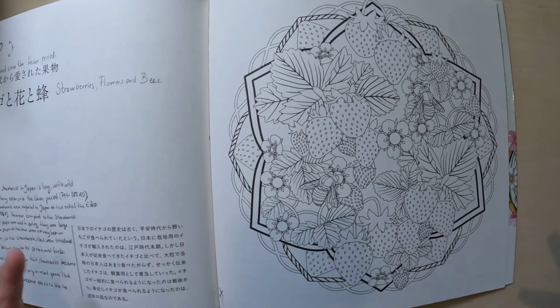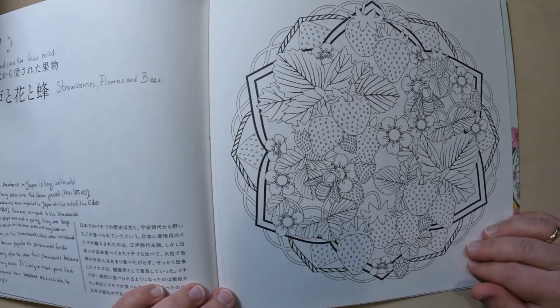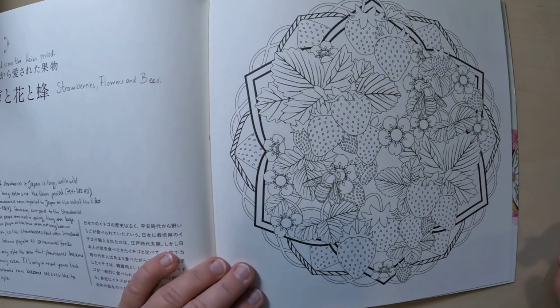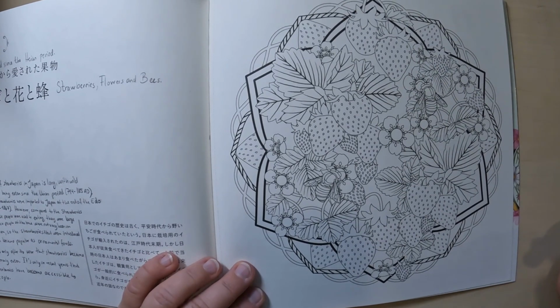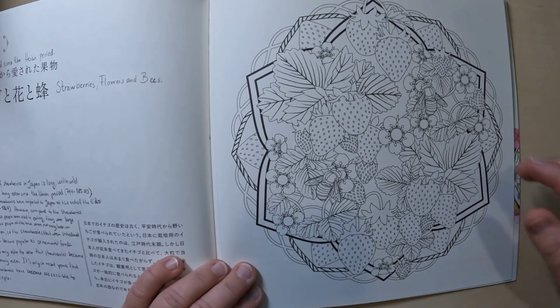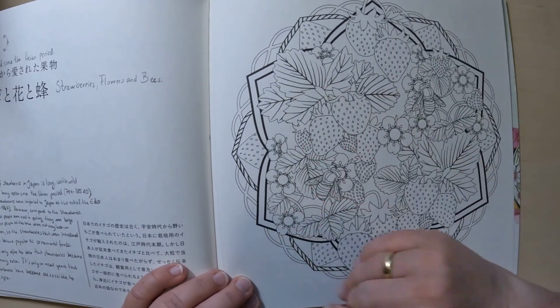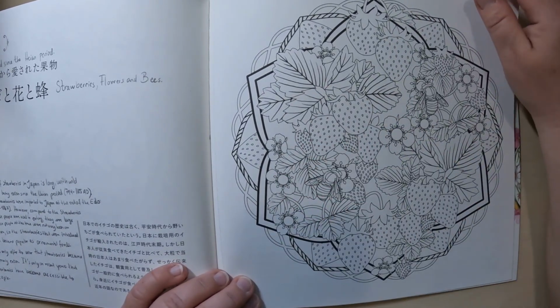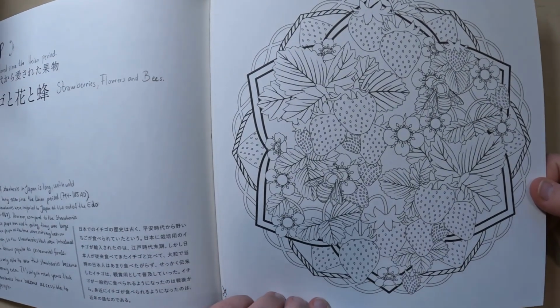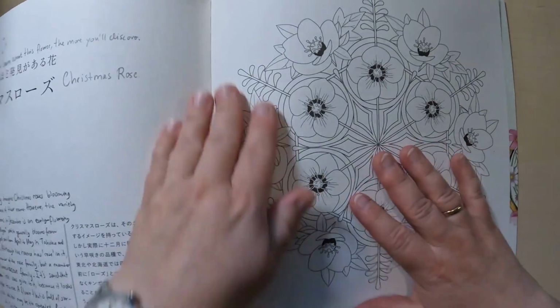So it would make sense that it was after World War II that people began eating the larger cultivated strawberries. But we love strawberries. I actually got some strawberry plants for Mother's Day from my children and my husband. So here we can see the strawberry flowers, the strawberries and bees. This is just such a lovely, lovely page here. You can color in bright colors.